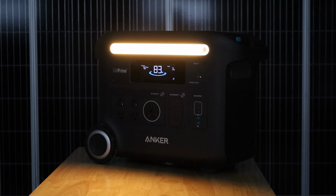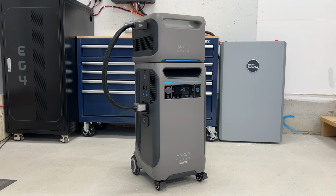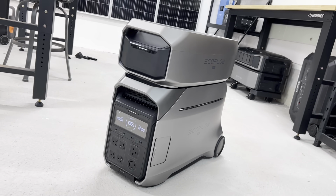No matter which category you're in or what units you're looking at, things that we would make sure that you look for: a unit with a light. A light is always a pro. It's not a deal breaker, but it's always a pro. A unit that's expandable. Again, if you buy a unit and you're using it and your needs grow, or you just decide that you didn't get a unit that's big enough, it's nice to not have to sell it and buy something else. You could just buy an expansion battery and increase the storage of what you already have.